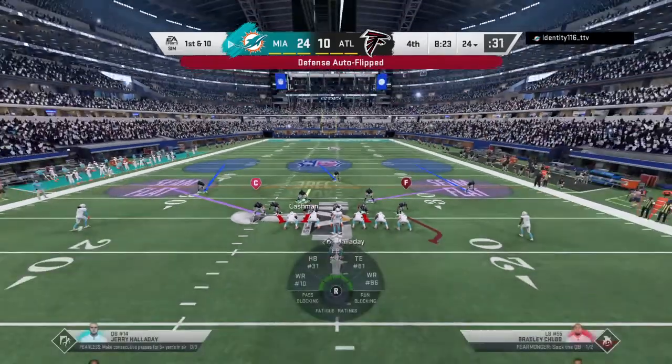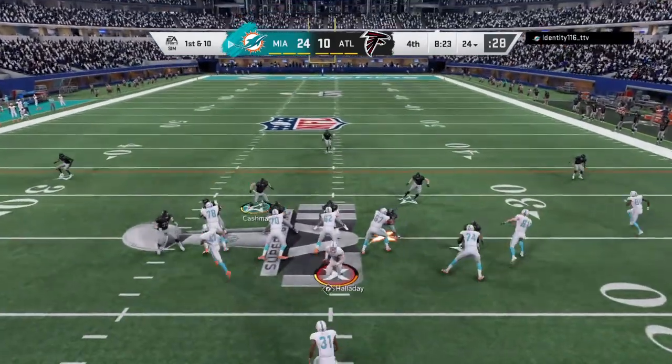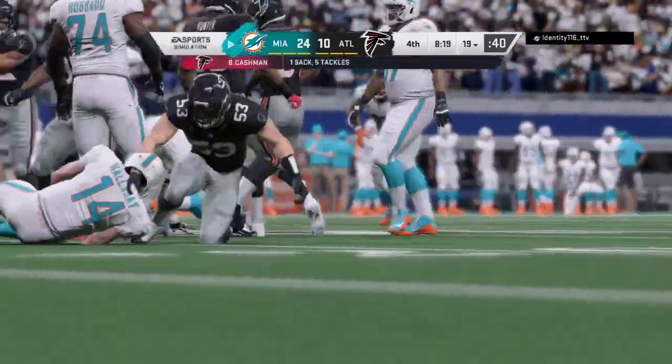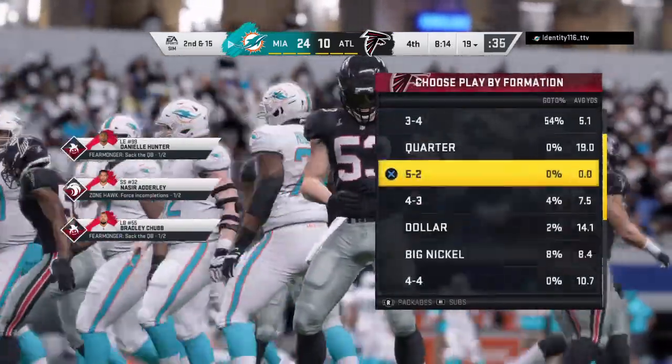The Dolphins at the line ready for their next drive. Now, there are 2 scores on the plus side. Still time here in this 4th quarter, but maybe you start thinking. Rush coming, and he's taken down.